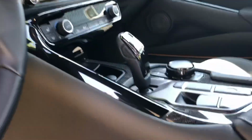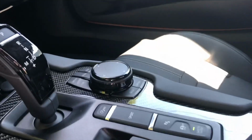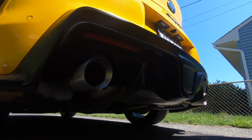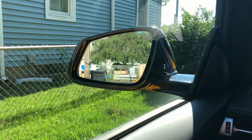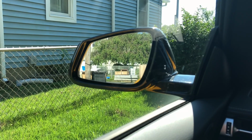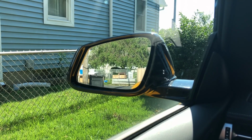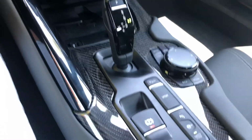Shifter, more of a modern looking shifter. Modern looking, like a media dial. We'll check it all out. Let's start her up. All right, big shout out to Toyota and BMW on these side mirrors. They are quite good for a car this small. They do the job perfectly. Usually in cars this small, you have mirrors on the side that don't really do the job very well, but these are awesome. Okay, just a quick overview of the inside with the vehicle on.